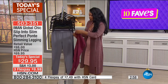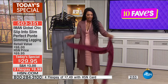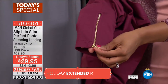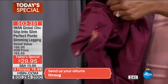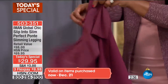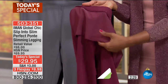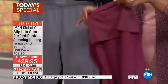I'll show you on the inside. Actually, let me turn these inside out, because I think that's going to be easiest for you to see. You do have a little zipper down there at the bottom, and this is a working zipper, so you can wear different kinds of footwear with this, or if you're going to tuck these into a boot, it's going to be nice and slim for you to do that. But as I flip these inside out, do you see this paneling right here? This is where, you know, how we're always kind of sucking in our stomach, and it's the pooch, it's the belly right there. It's the, what is it?